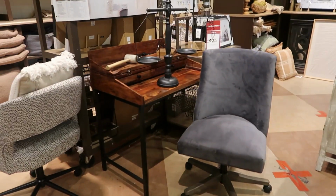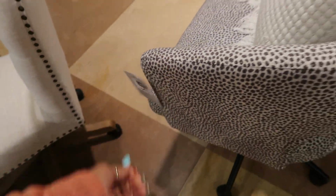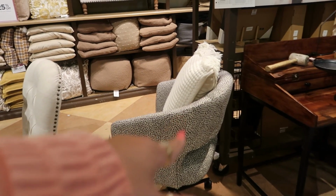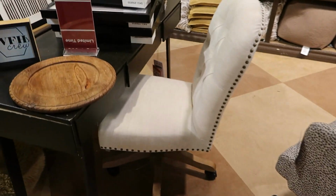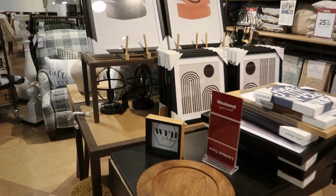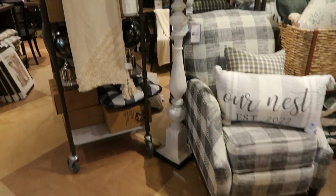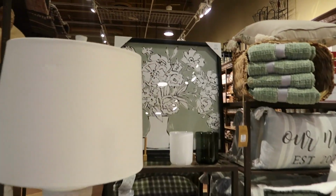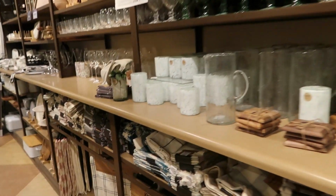They have some office stuff out, little chairs. Look at this chair. Ooh-wee. Okay, that's a bit much. That's $369. I automatically thought in my brain, like, oh, I could find that at Home Goods. Oh, this one is cute. And that green is nice. I think most of this has been here already.